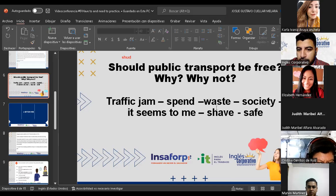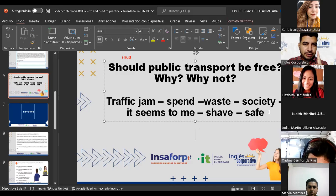Okay, it seems to me, me parece, como dice Ivania, como dice Nelson, que pasó ahí por el régimen. Traffic jam, que es tráfico, embotellamiento. Spend, gastar. Waste, desperdiciar. Ahora, hay una frase.